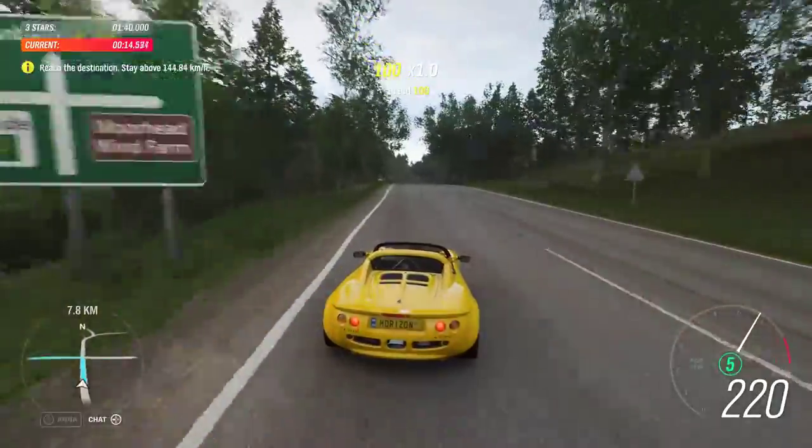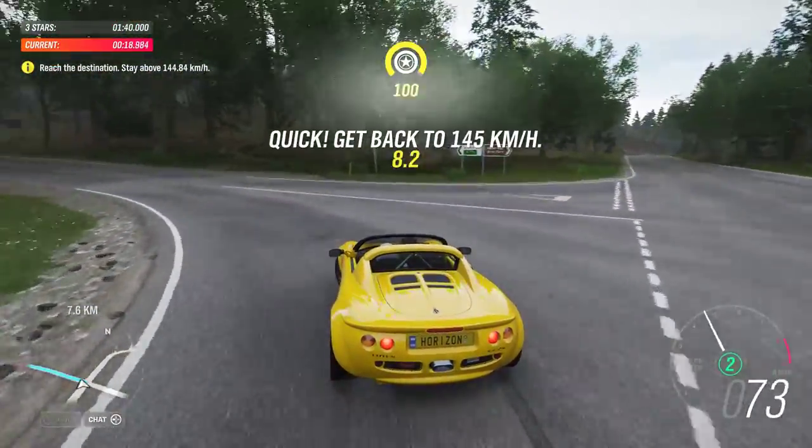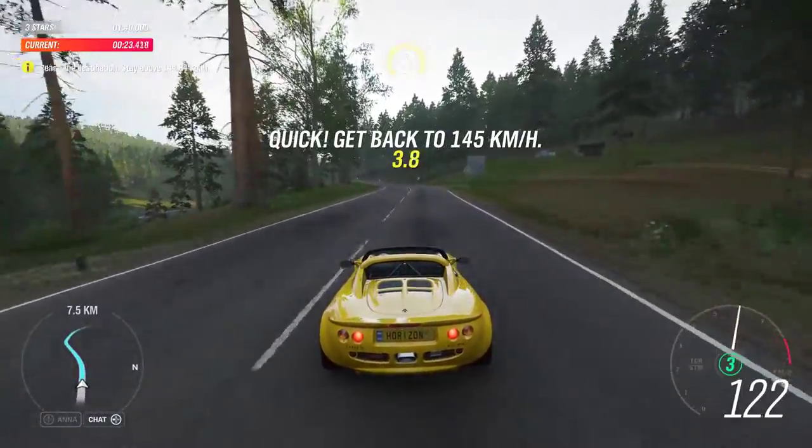Right then, the Lotus Elise, a 90s classic based on the age-old Roadster recipe. Two seats, engine in the middle, rear-wheel drive. Not an ounce of fat. This is what driving is all about.